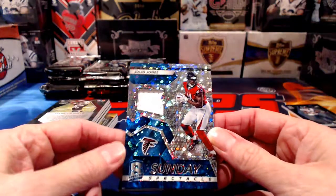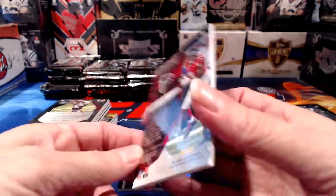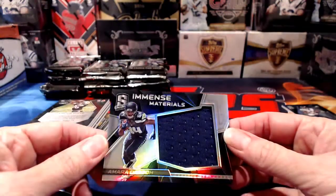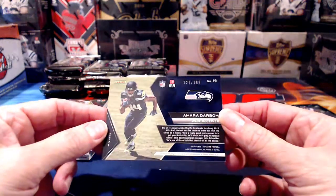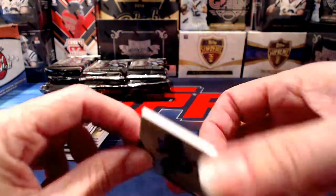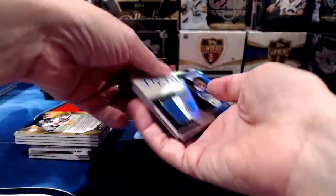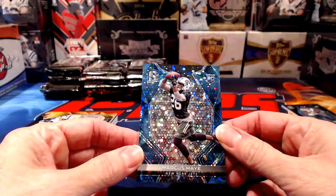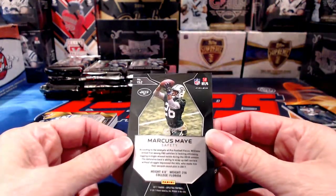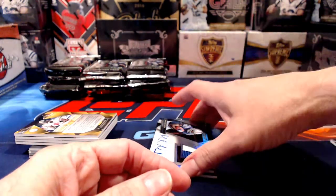A little Julio Jones fabric for the Falcons, and that one is numbered to 50. Some fabric for Amara Darboh for the Seahawks, because I cannot break 2017 football without pulling Amara Darboh at least once. That one is to 199. If you haven't done breaks with me before, that's kind of the running joke. I pull that guy all the time, Darboh. It's insane. Marcus May for the Jets, and that one is to 50, I think that says. You might be able to read it better than I can with the light bouncing off of it.